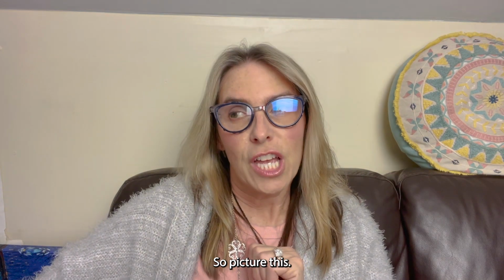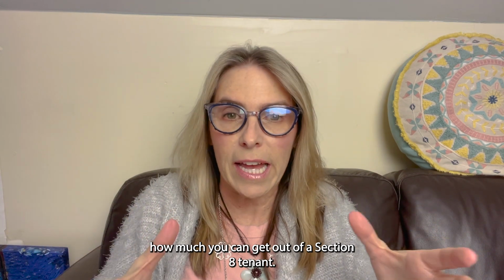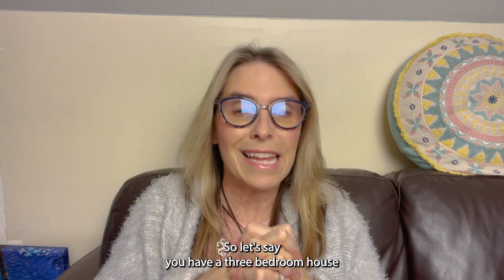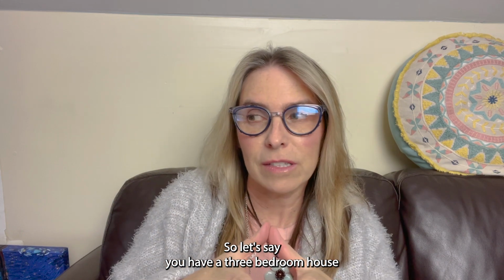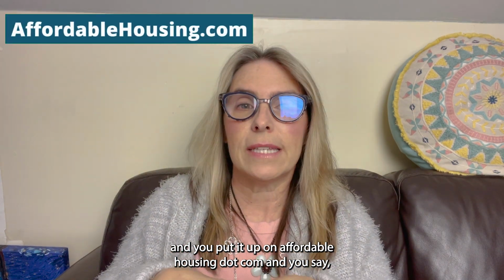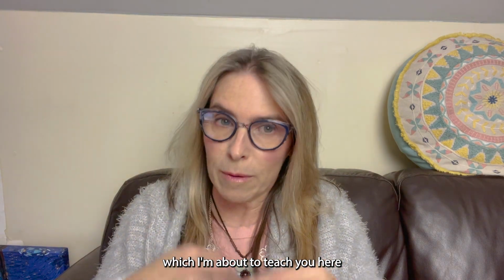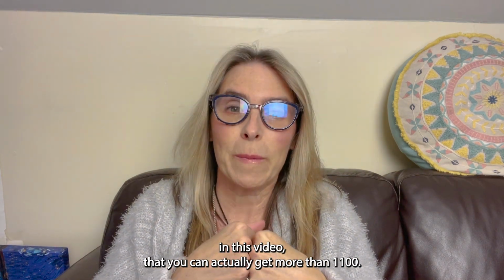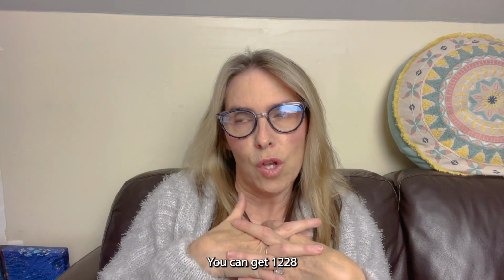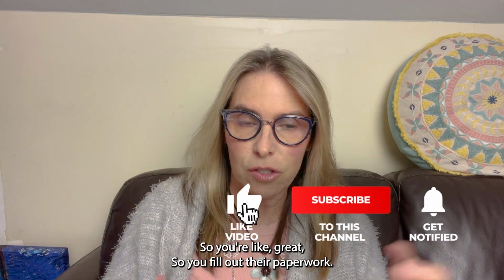So picture this. You have a house for rent, and you're not really sure how much you can get out of a Section 8 tenant. So let's say you have a 3-bedroom house, and you put it up on affordablehousing.com, and you say, I have a 3-bedroom house and I want $1,100 a month rent. And then you get this tenant that calls, and you find out through these questions, which I'm about to teach you here in this video, that you can actually get more than $1,100. You can actually get, let's say, some random number. You can get $1,228 from Section 8. So you're like, great.